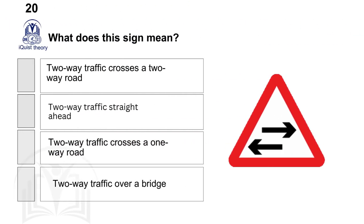What does this sign mean? Two-way traffic crosses a two-way road. Two-way traffic straight ahead. Two-way traffic crosses a one-way road. Two-way traffic over a bridge.